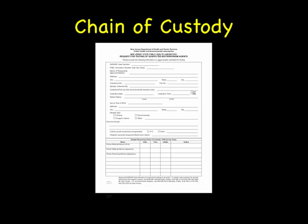If specimens are expected to have legal or criminal significance, as in the case of suspected bioterrorism, then it is important to maintain a chain of custody. Chain of custody means knowing where the specimen is and who possesses it at all times. If samples are to be sent to the state public health laboratory, the chain of custody information is included on the request form. For additional information about chain of custody, please see the reference directory.